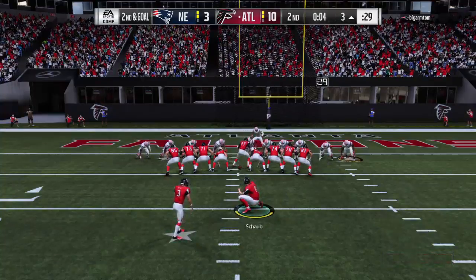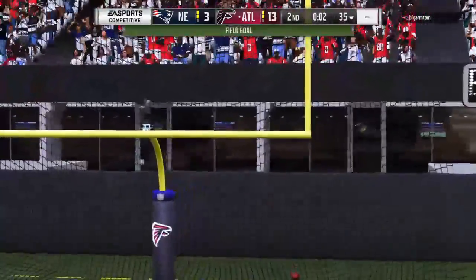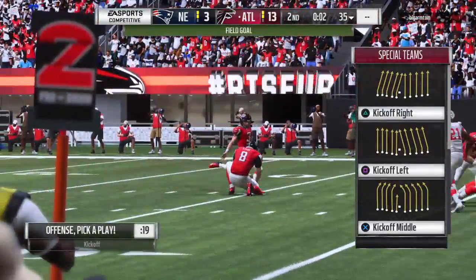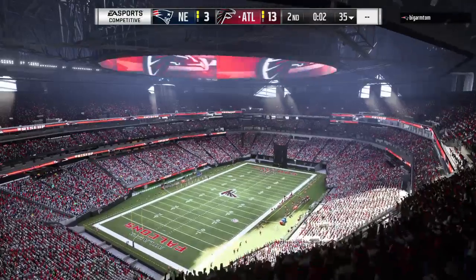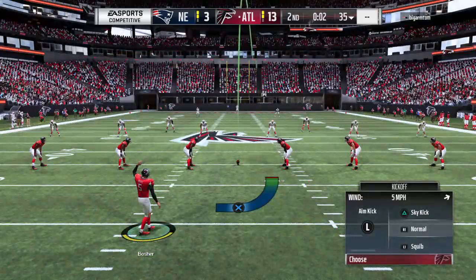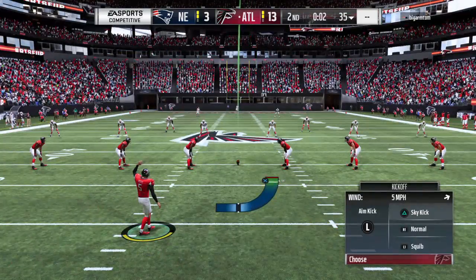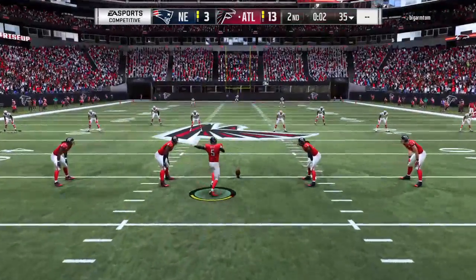From the left hash, should be a fairly easy one here. And Bryant's kick is good. And they will stretch their lead to 10 now at 13-3. No problems in the field goal department so far. He's 2 for 2. Pretty reliable here in this game, isn't he? And to me, that bodes well for them. If they need him late in the game, his confidence should be sky high.